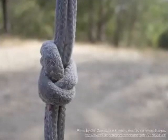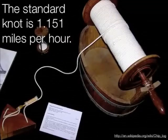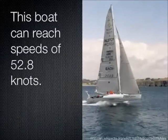This is a knot. A knot is a standard unit of speed determined by the International Hydrographic Organization, and it's based on the rate at which a knotted line thrown overboard spooled off the boat. This boat, for example, can reach around 52 knots.